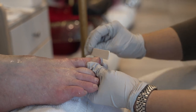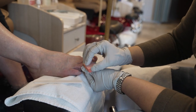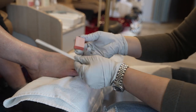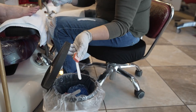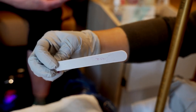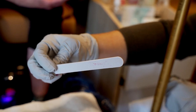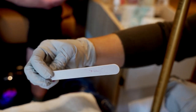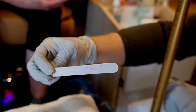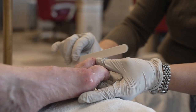It's very important to know that buffers and files can only be used on you and no one else. They must be thrown out immediately after use. Just looking at this file, you can tell it's been used. Don't let a manicurist file your toenails with a used one. Request a new file. It's your right to ask. This is a California state law that all licensees must follow.